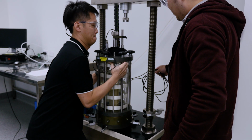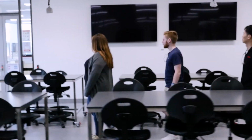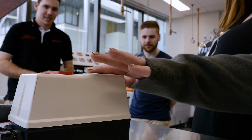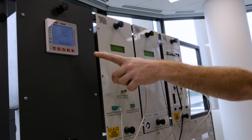We are now in the soils lab. It's a wonderful lab, as you can see. Everything is brand new. We've got good facilities here, so we could actually have students from undergraduate years all through to postgraduate, including those doing their PhD. So this equipment that you see is actually a very powerful equipment. We can use it for teaching as well. We can do research on this equipment.